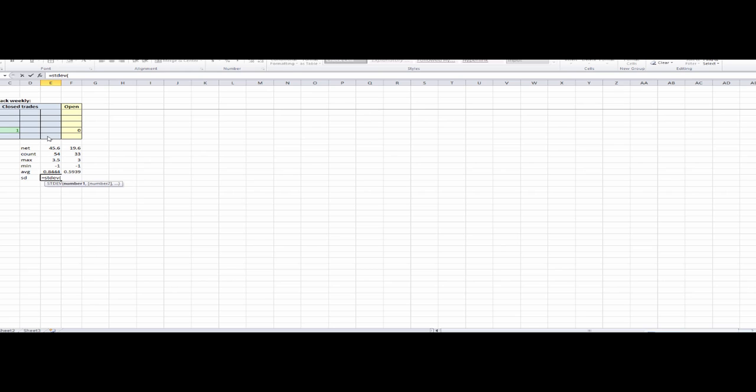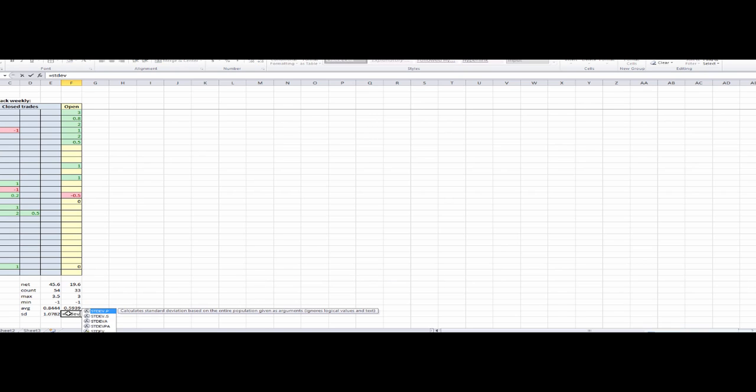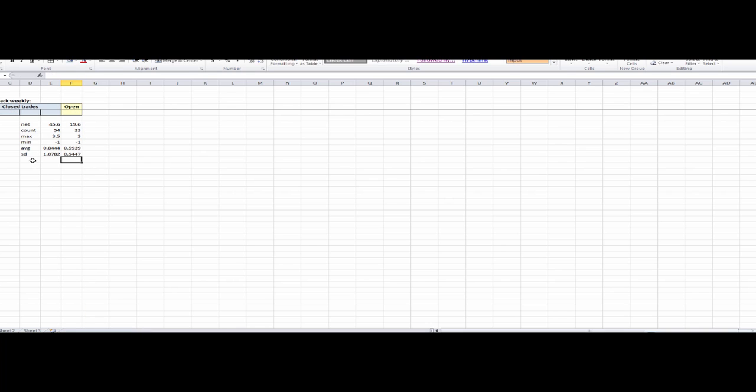So we're going to take the standard deviation of, and the standard deviation here. Find the system quality number, which is equal to 10 times average divided by standard deviation. That can't be right.